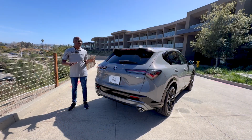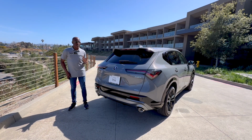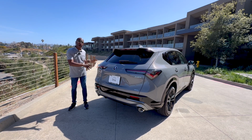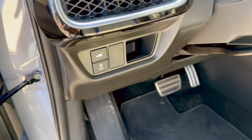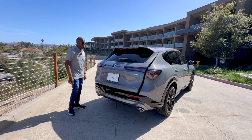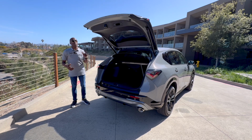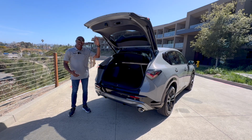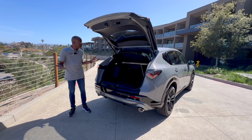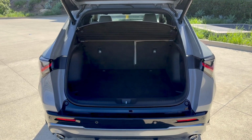All right, next, let's go ahead and talk about the cargo space of the Acura ADX. So there's obviously a few different ways to open the power tailgate. There's a button inside, button on the key fob, and of course there's the handle here. So if you just pull that, it opens right up. Of course, there's also a button inside to adjust how high you want that power tailgate to open up. But once you look inside, pretty premium materials back here.